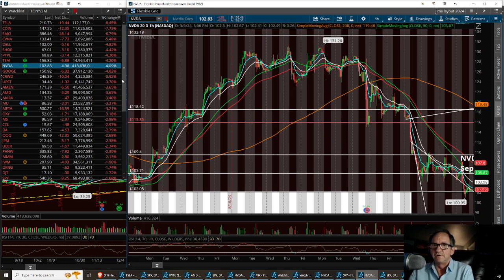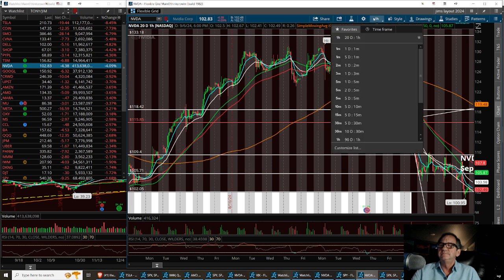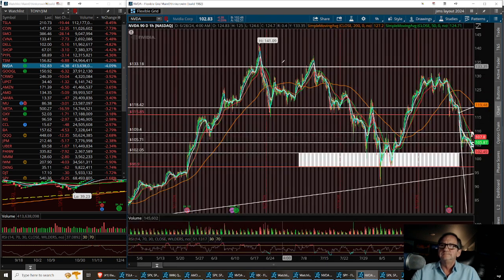I'm real bullish on NVIDIA. Very bullish on this stock. I can't tell you how bullish I am on this stock. I called the bubble when we were at the top at 141. We've dropped $40, so that's a 30% pullback.